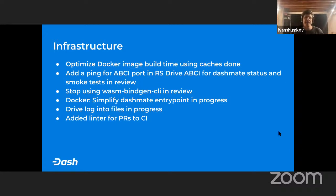Also, we added the additional port check, I would say, the ping command for the Drive ABCI service. So the other infrastructure tools like Dashmate and Smoke Test for our deployment tool can easily check that Drive is listening for ABCI connection from Tenderdash, and we make sure that Drive is operating properly.